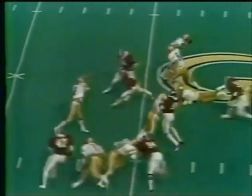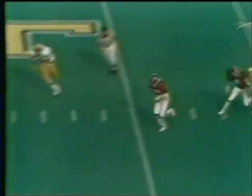Kelly back to throw on first down. Hums it over the middle. It's intercepted by E.J. Jr. Threw it right in his hand. He's gone. And it's going to be touchdown, Alabama.